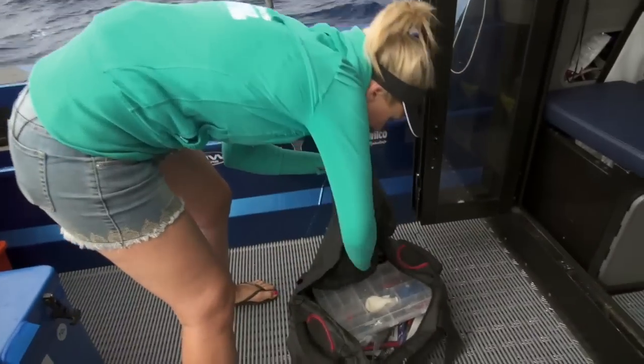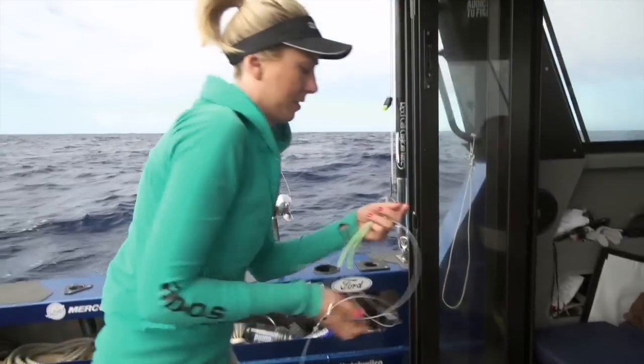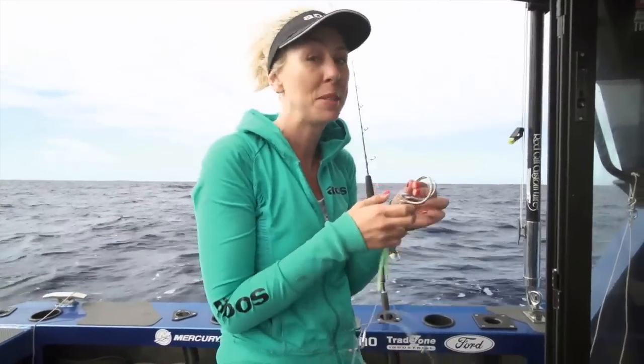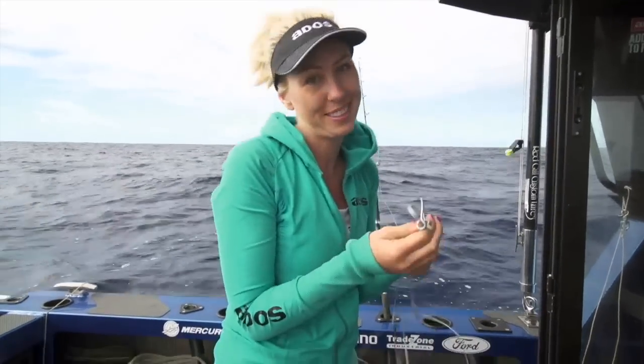I'm one of those fishing nerds that sits at home and makes rigs before we go out. Actually did that on New Year's Eve. I was in bed by 10 o'clock because we're going fishing the next morning.